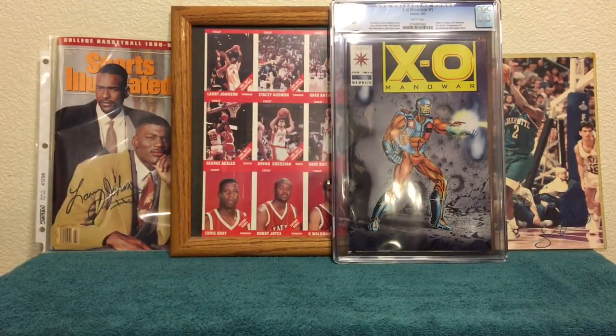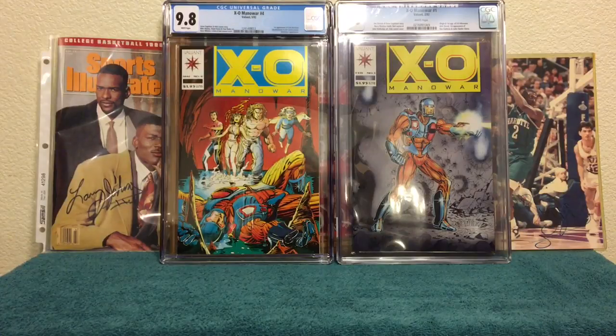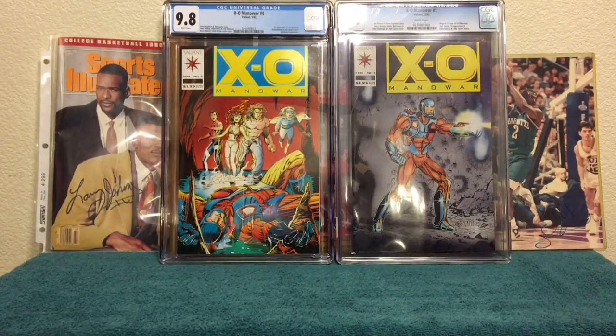Exo Mono War number 1. That is the first appearance of Exo Mono War. Exo Mono War number 4. That's the first cameo of the Shadow Man, Jack Boniface.